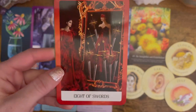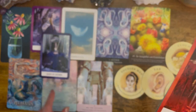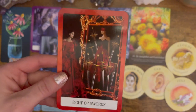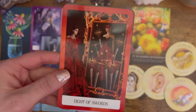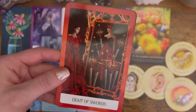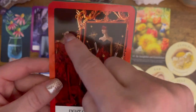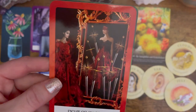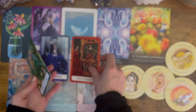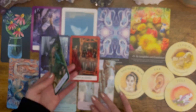The Eight of Swords is that release of, so this is boundary setting. The Queen of Swords, you're very strong in your boundaries. The Eight of Swords is letting go of the anxieties and fears and obsessions over what's to come next. She's blindfolded here. She can't see what's going on, and it makes her anxious. So you're releasing those anxieties. Again, swords, so it's of the mind, of the air quality.